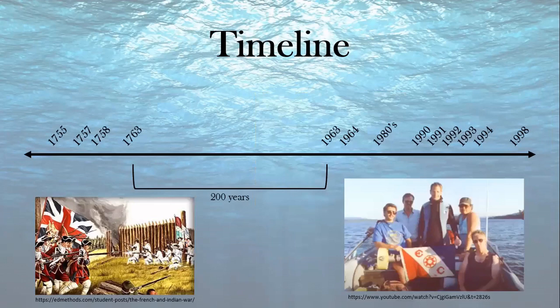Okay, so now we're going to jump into the example that everyone's looking forward to, the vessels that remain at the bottom of Lake George. So in this part of the talk, we're going to move through more than 200 years of history. So to keep track of everything, I'm going to keep this timeline on the bottom of the slides where it matters. And as you can see, this is going to take us from 1755 all the way up to 1998. So let's jump in.